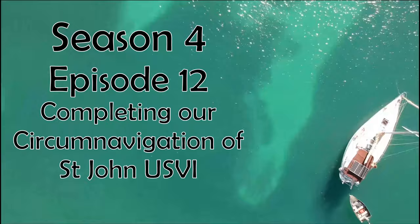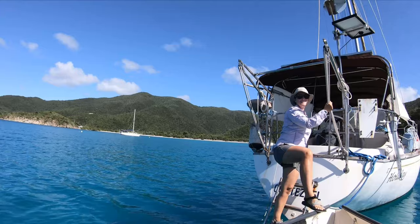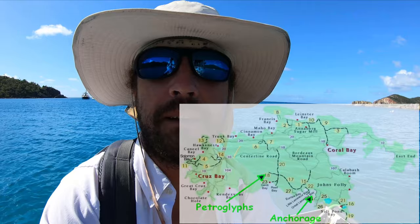Beautiful day here in Lameshur Bay. We are going to do some hiking on St. John. The Lameshur Bay Trail and the Reef Bay Trail, I think we'll connect to for a little bit. And we're gonna see some petroglyphs and ruins, and we shall see. So here we go.